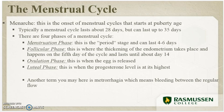Next will come your follicular phase, which is where your uterus will start to thicken, and it takes place on about the 5th day of the cycle. So towards the end of your period, this is when that follicular phase starts in, and it's going to last until about day 14. From there, what happens is we have ovulation, and that is when your egg is released. And that's about until day 21, so about a 7-day period. We need the follicular phase to happen to kind of beef up the endometrium, so that way the egg has something to actually attach itself to once it does become impregnated.